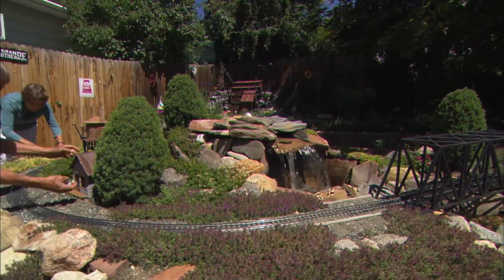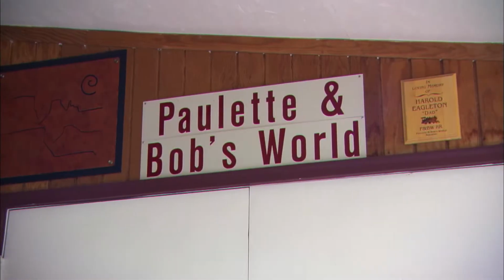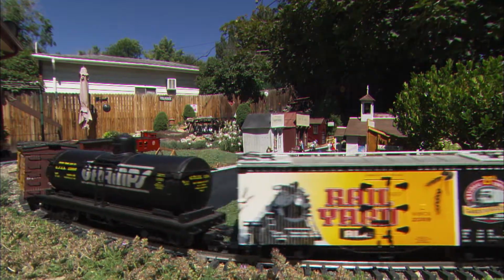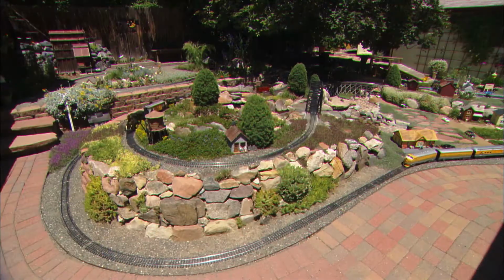Many garden railroads are family projects, and that's certainly the case with Bob and Paulette Poncar's PB and W Railroad. The garden railroad bug bit them in the spring of 2004. When we first started, after going to the 2004 convention, we bought a train. We put it out there in the garden, and if you look clear on the far end of our garden, there was a little circle.